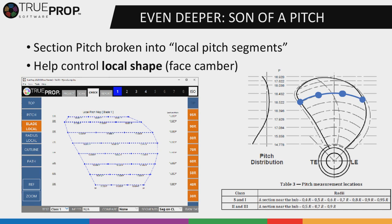And of course, there's even another layer beyond those section pitches. So each one of those individual lines on each blade, from the trailing edge to the leading edge, we can break that up into 3 individual measurements. And that helps us control the local shape of the propeller face. So instead of just looking at the height of the edges, we're looking at how the curvature of the blade changes in 3, 4, or 5 positions. The number of positions is determined by the class level you select.